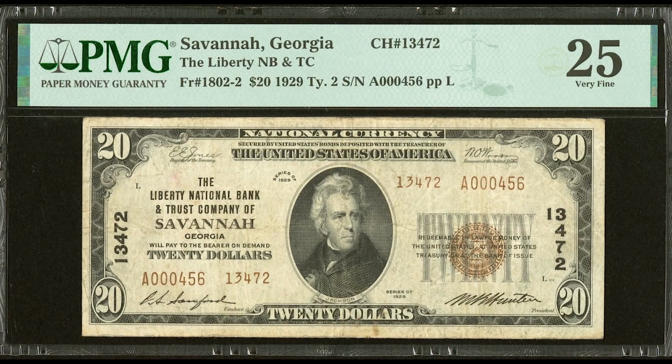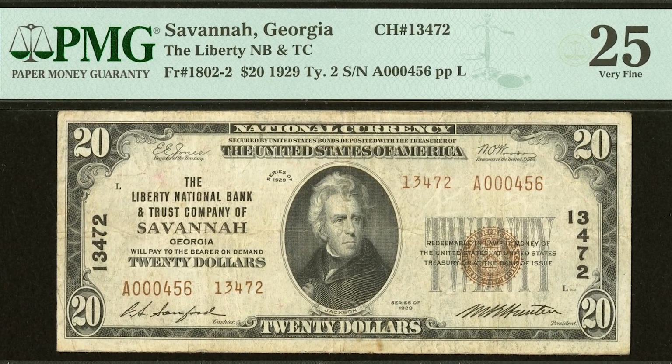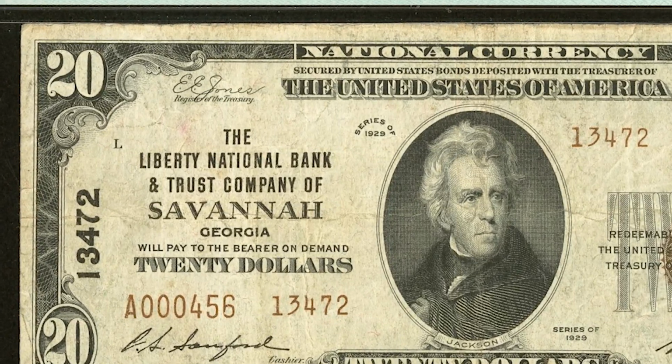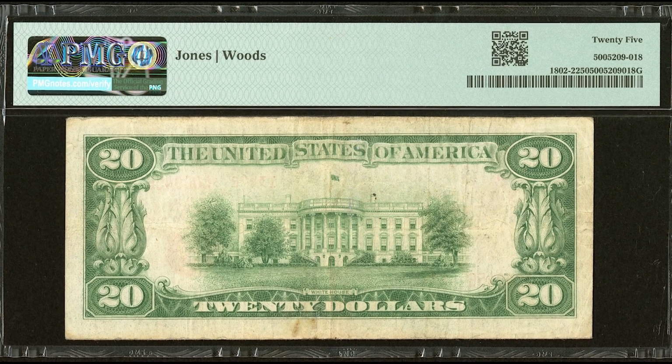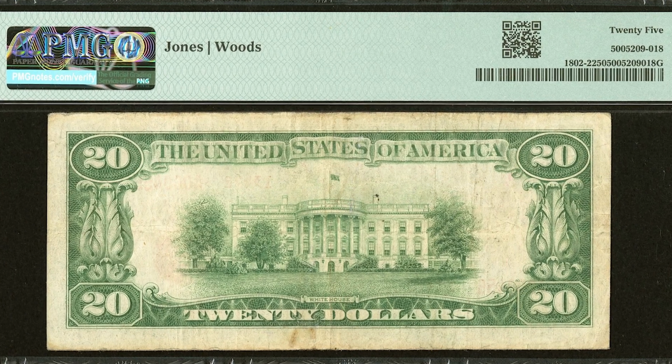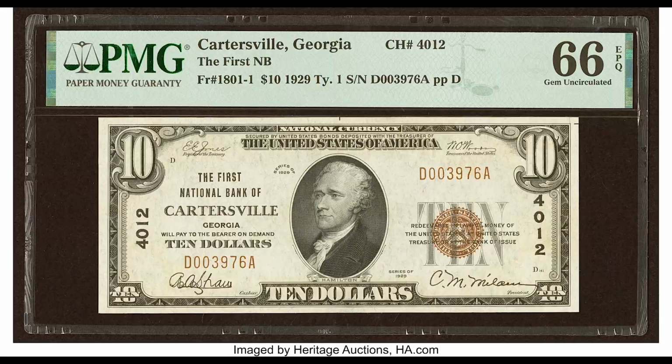Now here you have a Savannah, Georgia $20 bill, national banknote. You can see the brown serial number and seals. You can see this one's from the Liberty National Bank and Trust Company of Savannah, Georgia. Very cool. If you're from Savannah, Georgia, and you want to add a piece to your collection, someone out there paid $486 for that banknote, only going up in value.